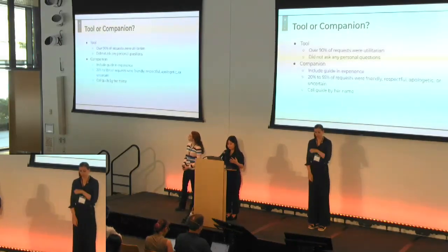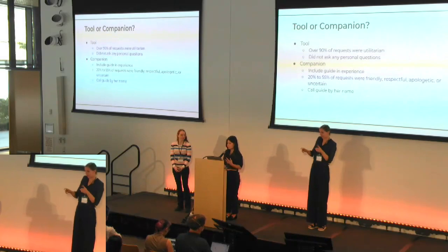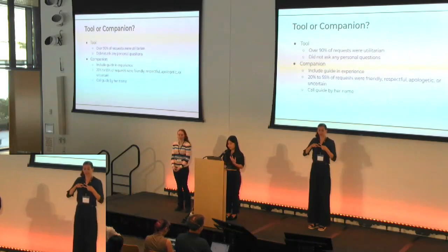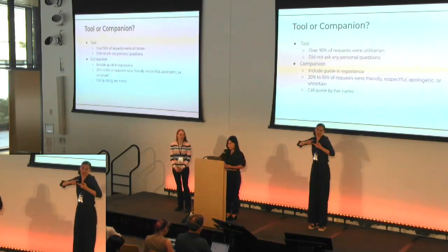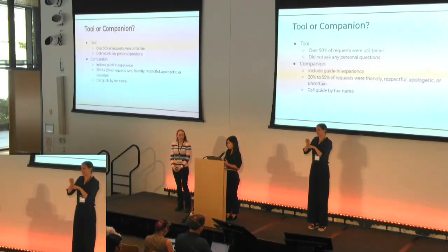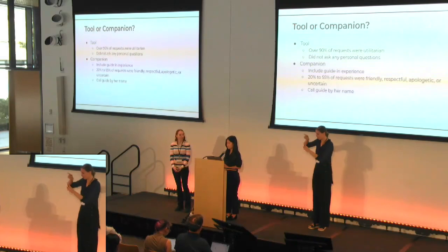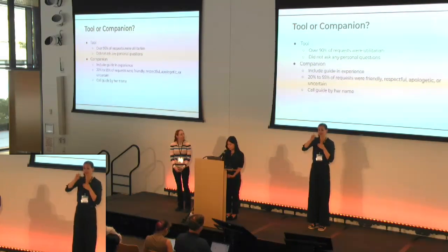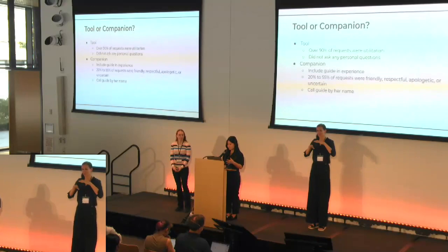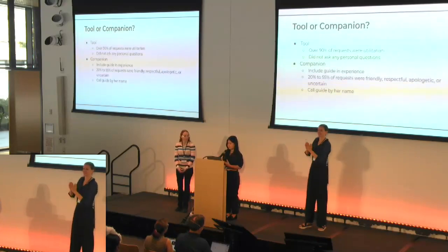One thing that came through very, very strongly for us was that there were two distinct ways in which participants conceived the guide. First, as a tool or an assistive technology, and second, a companion or even a friend. For the participants who conceived the guide as a tool, the guide was mainly used for utilitarian requests, which means that the participants were very straightforward and to the point, and in fact, over 90% of these participants' requests were utilitarian. And the participants did not ask any personal questions, and they did not engage in small talk, and they only talked to the guide to meet their needs.